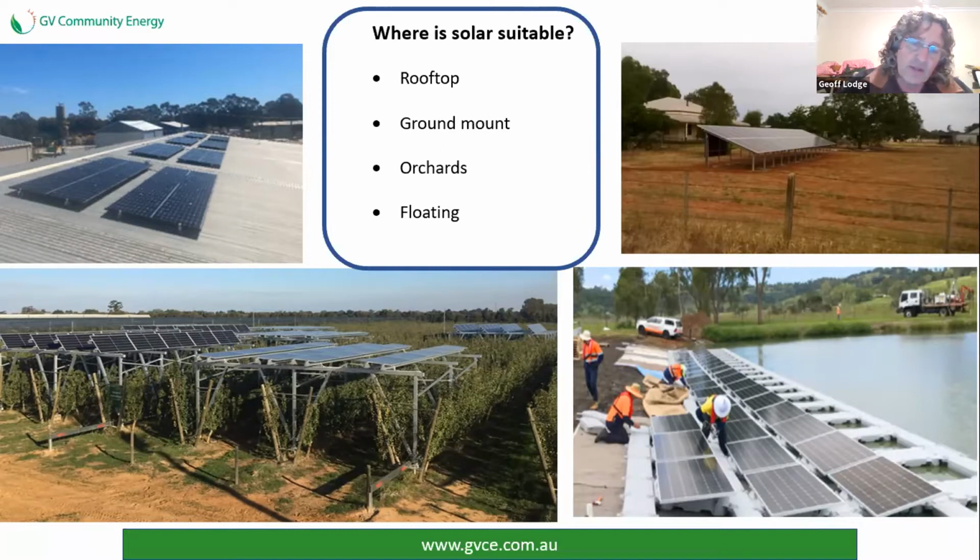The bottom left is an innovative research project that Mario and myself are involved in, looking at the benefits of providing strategic shade over, in this case, a pear crop. We're looking at a 50 kilowatt solar array with panels facing the west to shade the afternoon sun, and other panels sitting horizontal. So there's experimental design there. It's about being creative and looking at how solar PV can be incorporated into the horticultural context.